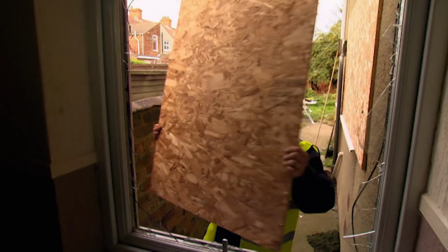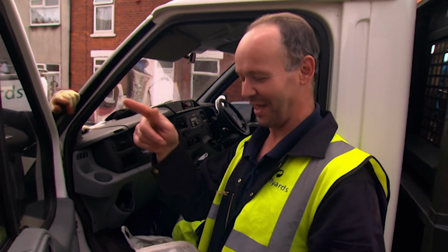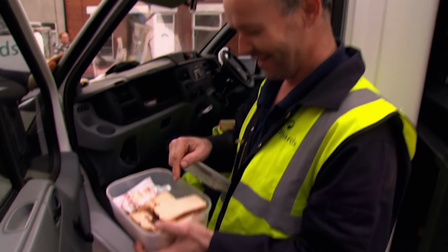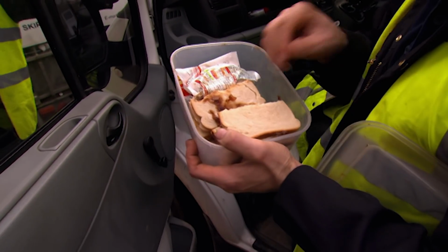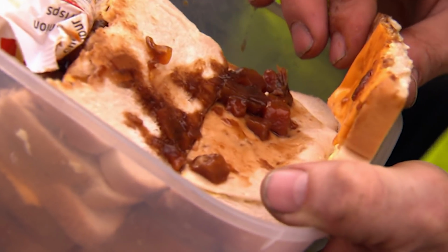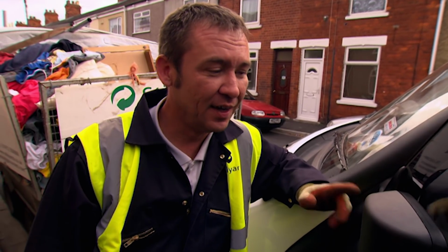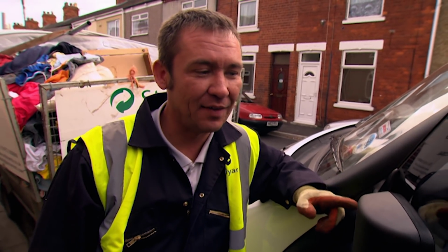Surely, this can't be compared with Steve's lunch. Yes, it can. You don't really want to look in this lunchbox. It looks like the contents of that house, to be honest with you. Chicken roll with Branston pickle. That actually looks all right for today. Normally he has Marmite, cheese spread with something else. And I'll tell you now, that lunchbox has not been cleaned out for about a week.